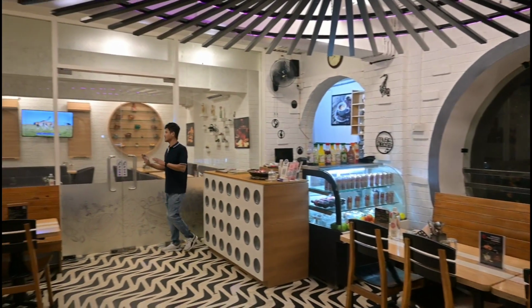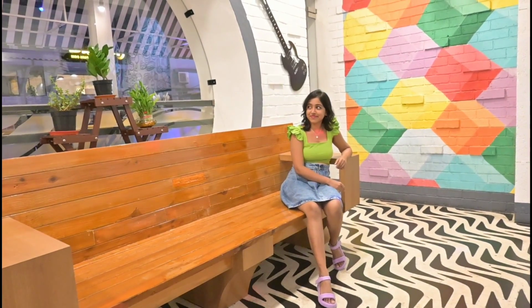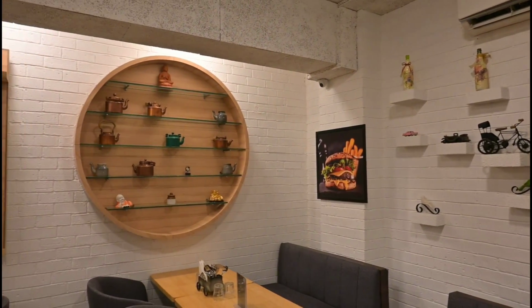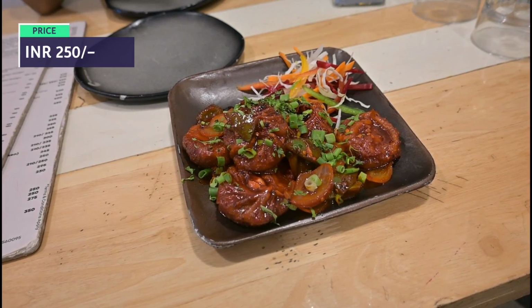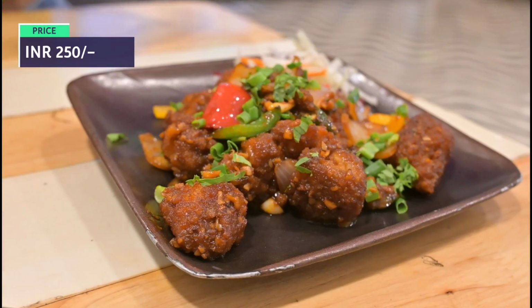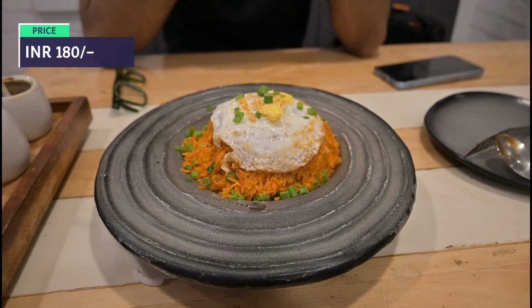We had come here a bit early and also it was a Monday, so it wasn't much crowded, but the ambience is very beautifully decorated. And you can definitely come here with your friends and family to spend some good time. We were mainly looking for some Asian food, and this particular cafe had Asian food in their menu. So we had ordered some Bhutanese style momos along with some crispy fried fish chili, both of which were for 250 rupees. And after that we had also ordered egg Thai fried rice, which was for 180 rupees.